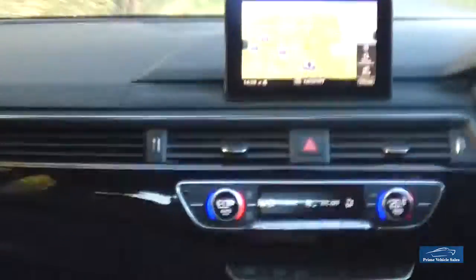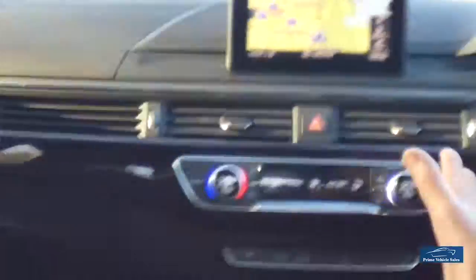You've got two keys for it. The overall package on them, I think, is brilliant. The interior, exterior, the way they look, the way they feel, how they drive is fantastic. And as I say, we sell lots of these, and we never, touch wood, have any problems with them. We warranty them for 6 months.